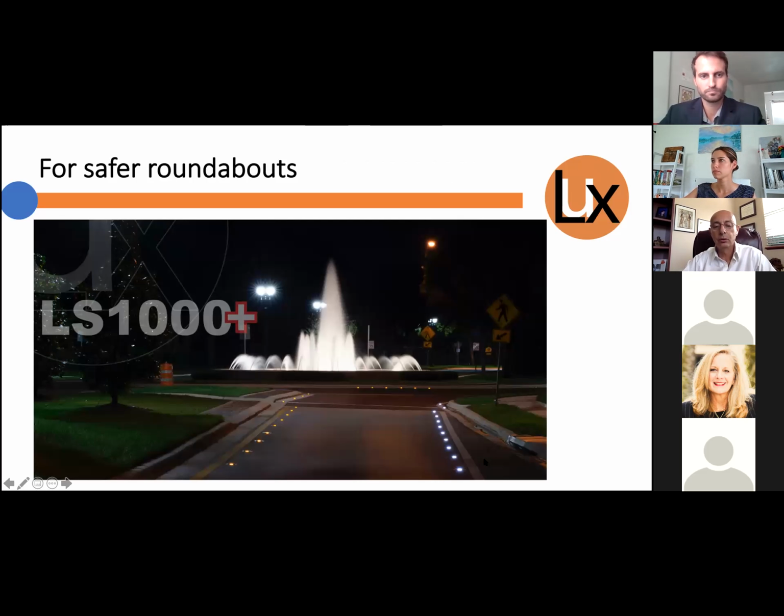Roundabouts, as I mentioned to you, are very effective and really reduce the severity of crashes, but still many drivers just continue to go straight through the roundabout and do damage to it, or pedestrians are not paying attention. So highlighting the approach to the roundabout, as you can see in this picture, has really been effective to reduce those conflict points and to show the driver that they're approaching a roundabout. That's why many cities have added the in-road lights as a tool, and even though all the other lights are available, it's still a very effective tool.